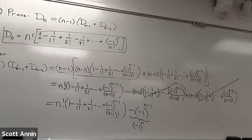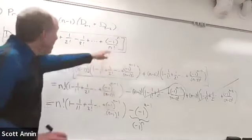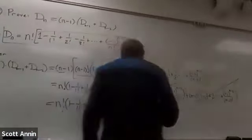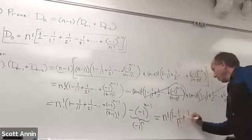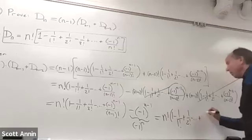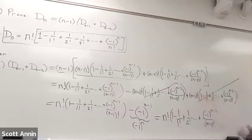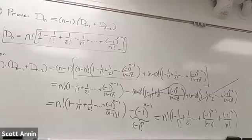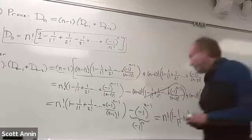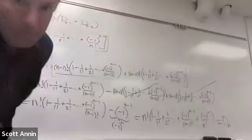And that can be put inside of this parentheses as long as I make a denominator of n factorial, which is exactly what we have there. So this can just be rewritten as n factorial times 1 minus 1 over 1 factorial plus 1 over 2 factorial minus ... plus -1 to the n minus 1 over n minus 1 factorial, and then finally plus -1 to the n over n factorial. That's exactly what it would end up being. Wow, that actually works out nicely. And so this is equal to d sub n.